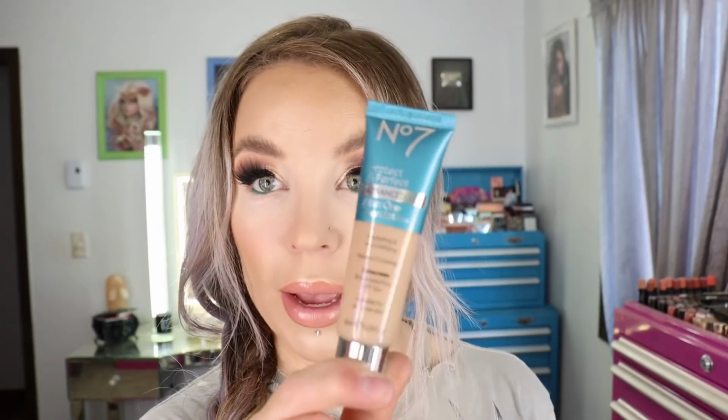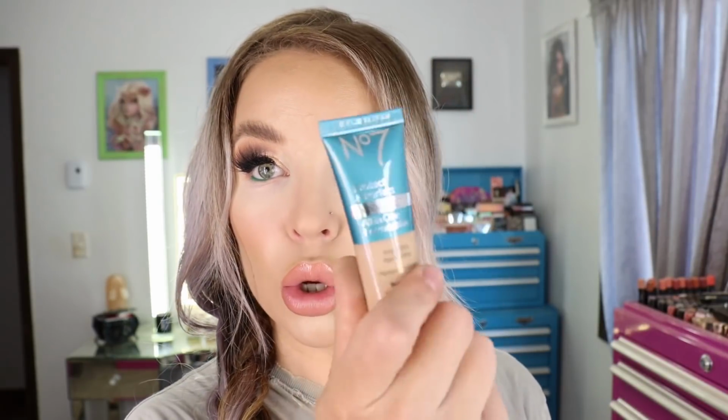I love my base products to have a high SPF in them. And this, on top of having a pretty coverage and a pretty finish, has got that high SPF. So I absolutely adore this stuff. I mixed a little bit of the shade Wheat, which I just got off of Target, with the shade Cool Beige, and that's what I have on my skin today as a foundation.